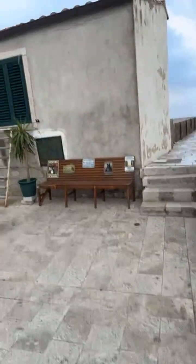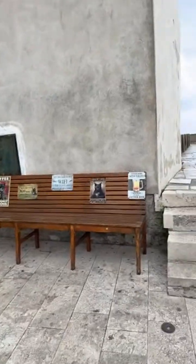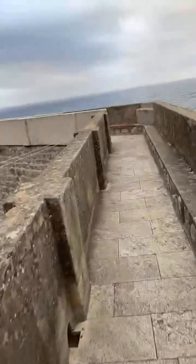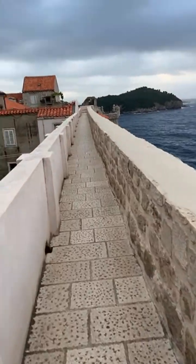I also like these signs on these benches. Toilet and exit are 10 minutes ahead. There's your prices for your water and drinks. Even these signs are funny. This house. So one of the other bars is down here. So you go through this archway, there's another bar down here. And then there's another one towards the end.